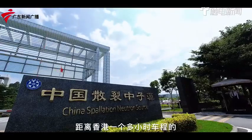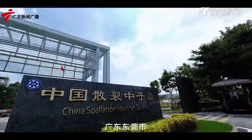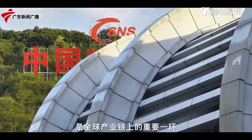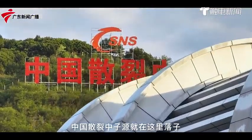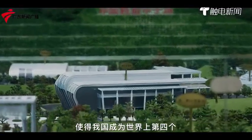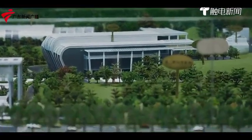Just over an hour's drive from the Hong Kong SAR, the city of Dongguan acts as an important node on the global industrial supply chain. China's neutron spallation source is found here, making China the fourth country worldwide to house such equipment.